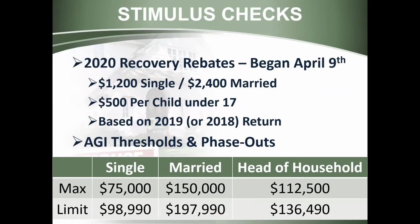If you haven't had a tax refund in the last couple of years, 2018, 2019, and the IRS doesn't have your direct deposit information readily available, you're going to need to go and update that, and I'll show you how to do it in a minute. But the overarching part of the stimulus checks, you get $1,200 a person, $2,400 married, so long as you're under $75,000 single, $150,000 married, that's your adjusted gross income. If you make more than that, it'll be phased out up to almost $200,000 married and about $100,000 single.